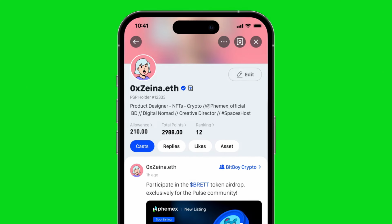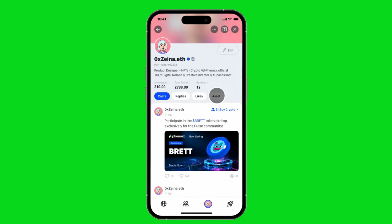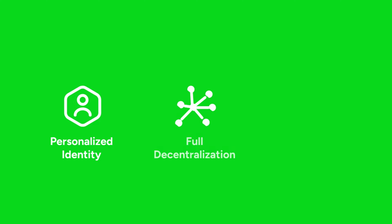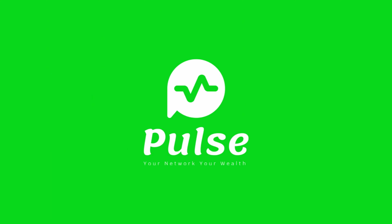Enjoy a nifty combination of your wallet with your unique social ID through the Phemex Soul Pass, so you can manage assets, make payments, and collect airdrops all from your Pulse profile. Personalized identity, full decentralization, greater rewards. Meet the new era of Pulse directly on the blockchain.